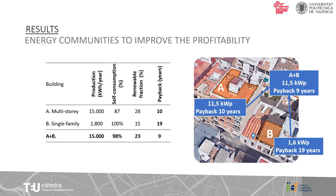One way to improve the profitability is by sharing the facility, in other words, by supplying electrical energy to the single-family house with the PV installation of the multi-story building. The global payback of the facility is reduced to 9 years. Mainly, the economy of scale of the residential building is used to keep the installation costs.